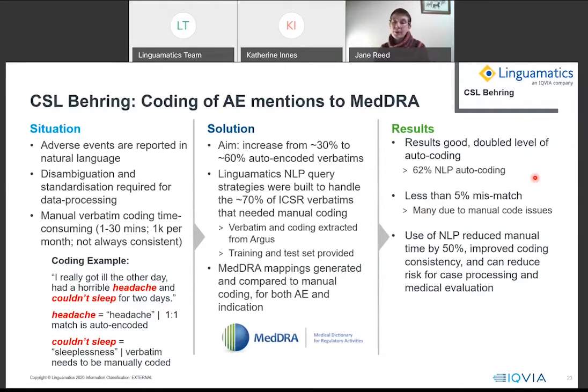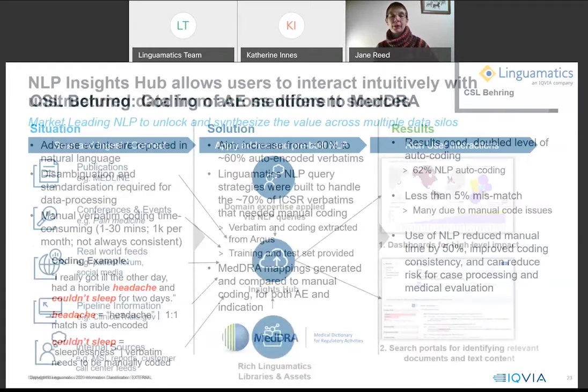Many of those, when you dug into what they had given us as their training set, were actually due to manual coding issues and not necessarily due to the natural language processing. So overall, the use of natural language processing reduced the manual coding time by 50% and improved the coding consistency. Obviously, going forward, it can reduce the risk for case processing and medical evaluation.